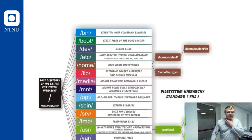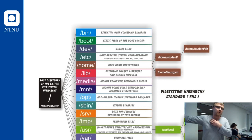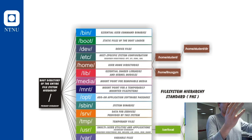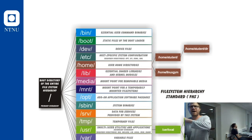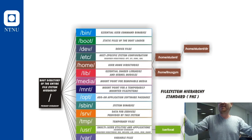This was the standard layout of the file system hierarchy in Linux. As long as you understand the principles, which commands to use to do what are important, commands related to the file system hierarchy for navigating that we had? Please?